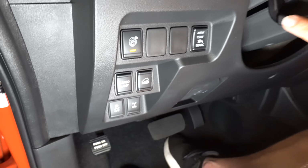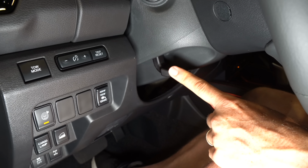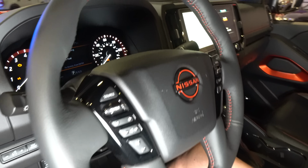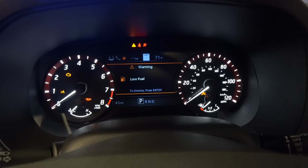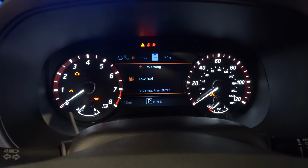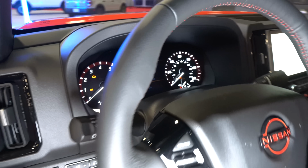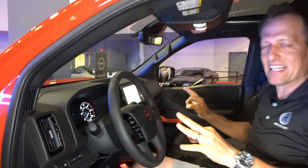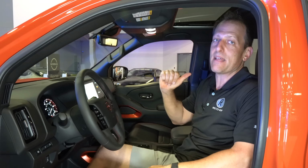For the first time ever on a Frontier, we have standard tilting and telescoping steering wheel. I know that sounds crazy. And then of course our gauges, you have your analog gauges with that digital display in the center. It is 7 inches in size in the center where you could scroll through different information as you're doing your off-roading. But nice to see some of the tweaks in here, but yet it still feels like a Frontier in a good way. But let's get into the back seat because we need to get on to the next vehicle here at the auto show.